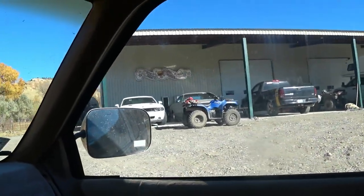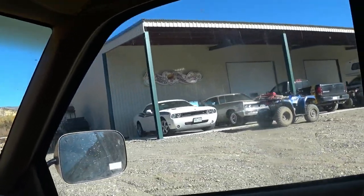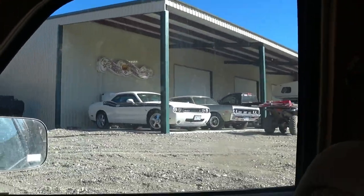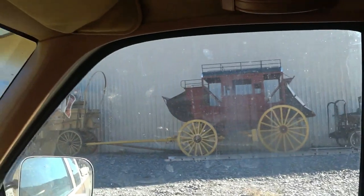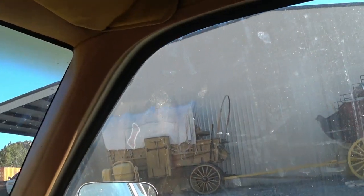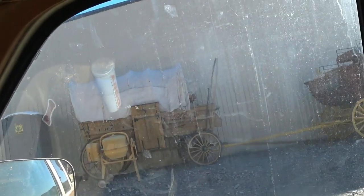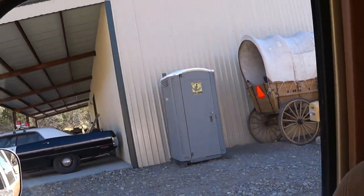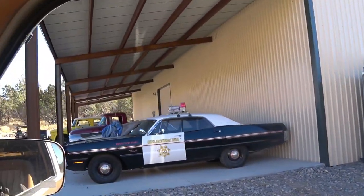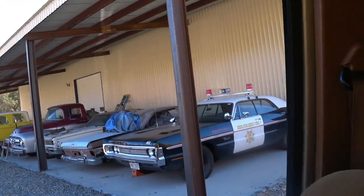So anyway, we are here. This is his spot, and he's got a lot of cool cars. This is nice stuff, obviously. And when I say he's a collector, I don't mean just Dodges. Check out these antique wagons. I know my window is dirty and you can't see that well, but you can kind of get the gist here. This dude's got some cool cars.